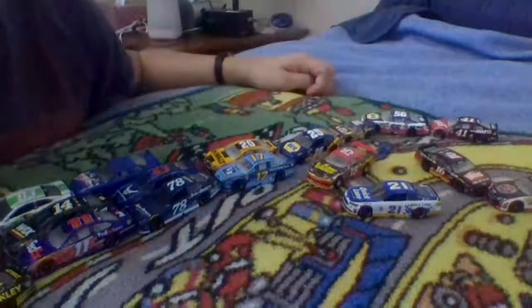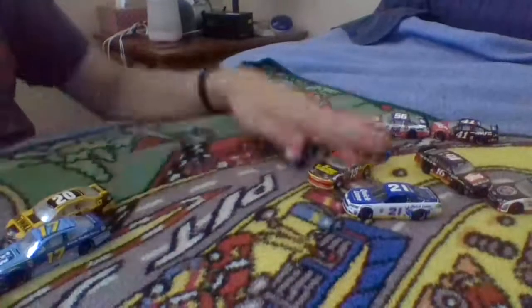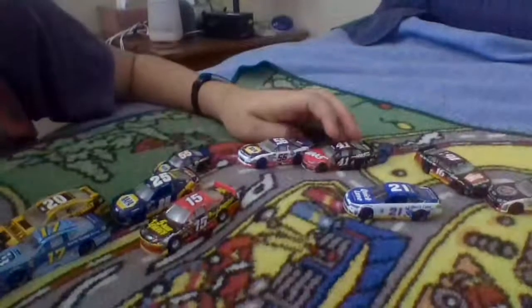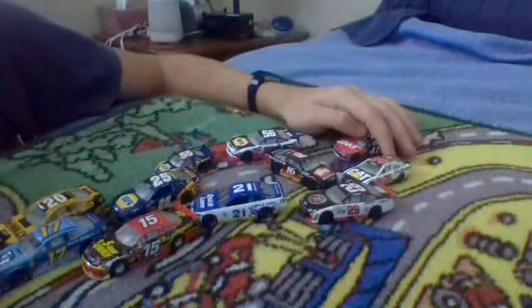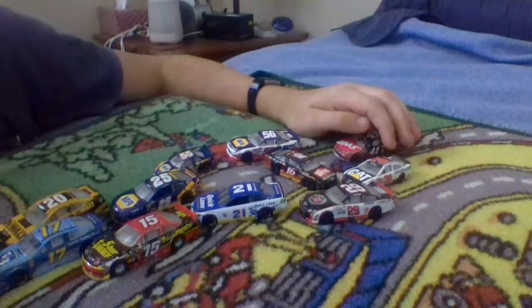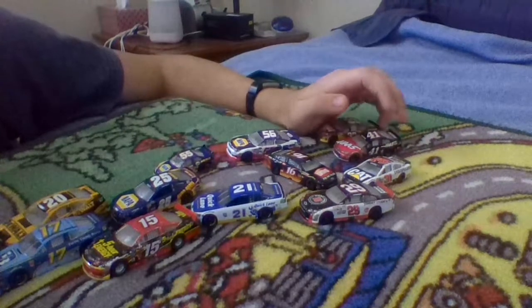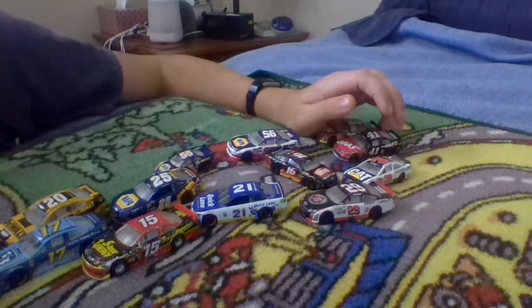Oh, and 15 still got some speed here. Oh. He's still hitting that wall. A big, big hit right there by the six from the 16 of Brendan Little. Looked like he got pushed way too hard by the 55 of What If Racing. Him in the 83. Matthew Powell actually is coming back to the 83.